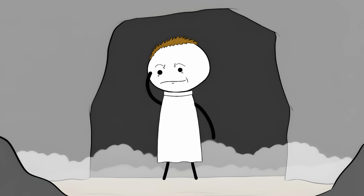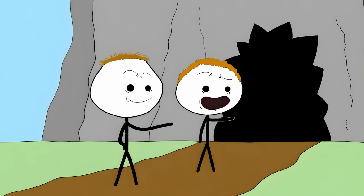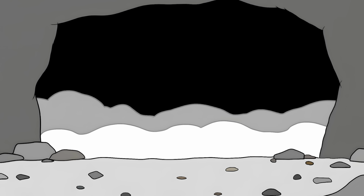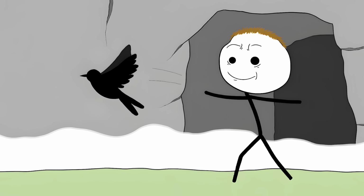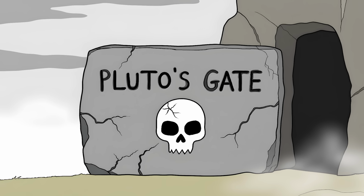Number 9. The Gateway to the Underworld. Imagine you're an ancient Roman tourist visiting the city of Hierapolis. Your guide takes you to this mysterious cave entrance. There's this eerie mist coming out of the ground. The guide throws a bird into the cave entrance to show you something. The bird drops dead instantly.